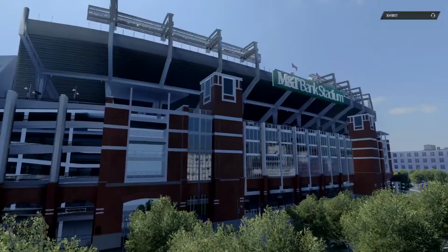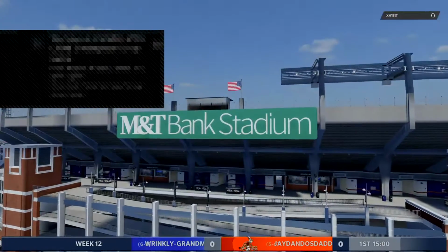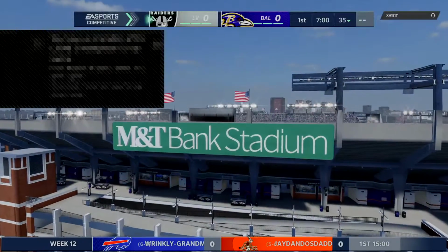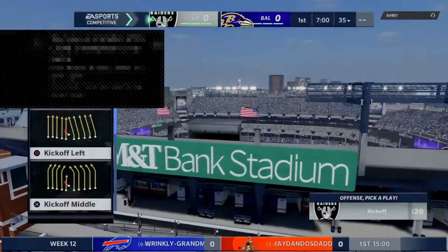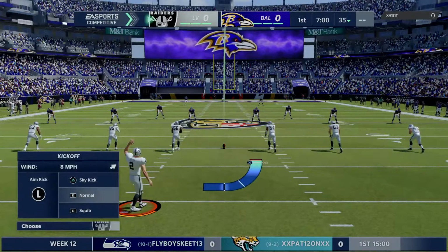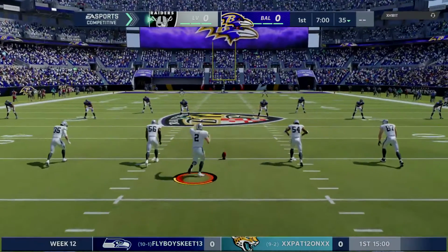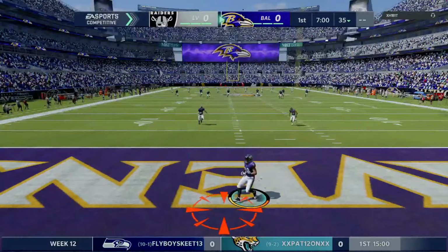EA Sports coverage of the National Football League brings and M&T Bank Stadium. The scene a few moments ago, here it is. It's unlike any other in sport as both teams made their way out of the tunnel. These folks are fired up as their guys are ready to do battle between the Las Vegas Raiders and the Baltimore Ravens.